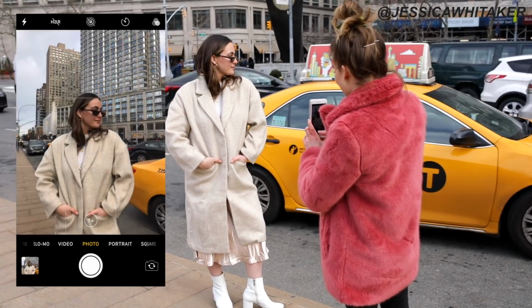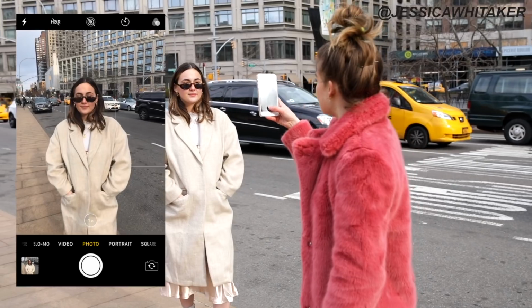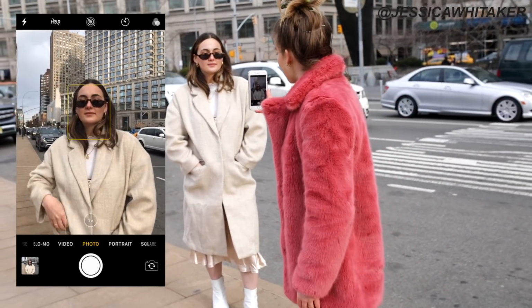Look to the side real quick. Yeah, cute, cute, cute. You could, of course, shoot from a high angle if you would like, but you're going to see that it's a lot of ground. So the lower, in my opinion, the better.